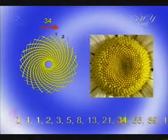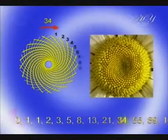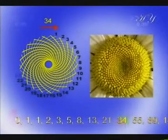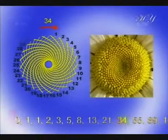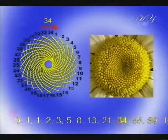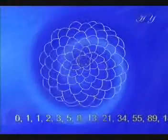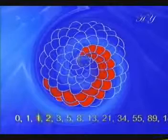consecutive numbers from the Fibonacci series. This is certainly not limited to the sunflower alone. The leaves of densely seeded plants, such as the cabbage, also form spirals running to right or left around a central point, as in the sunflower.